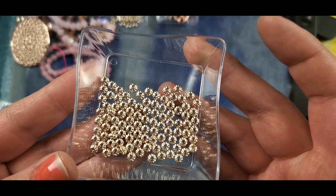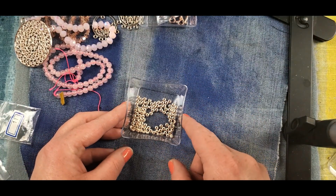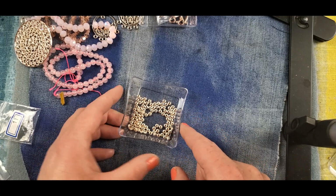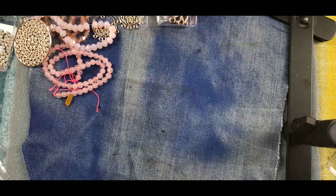I use my coupon that you get with this box a lot, the 30% off, to order little rondelles like this and chain and stuff like that. Because you really do get quite a lot for that deal.